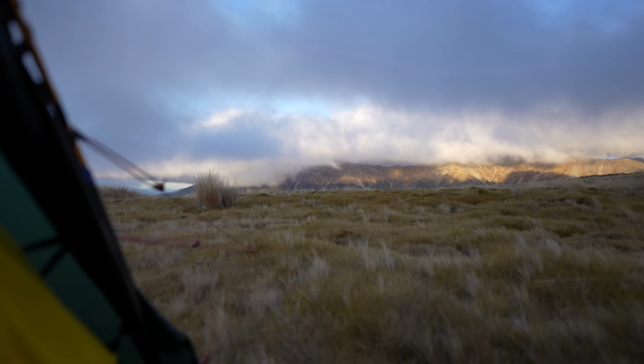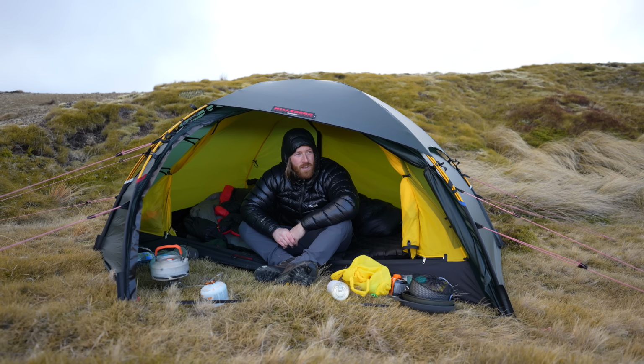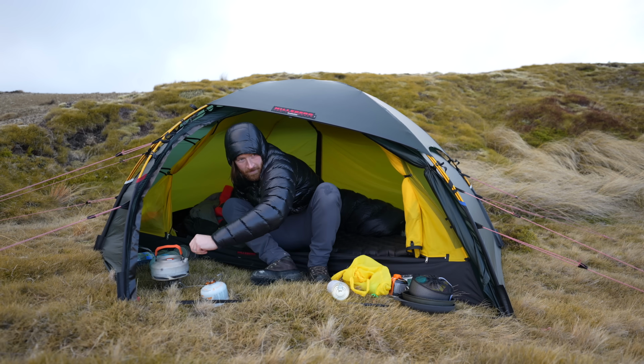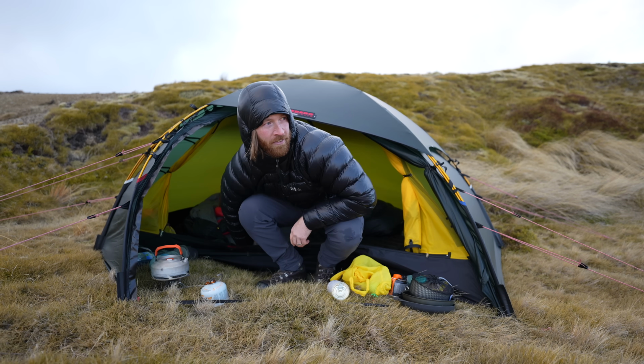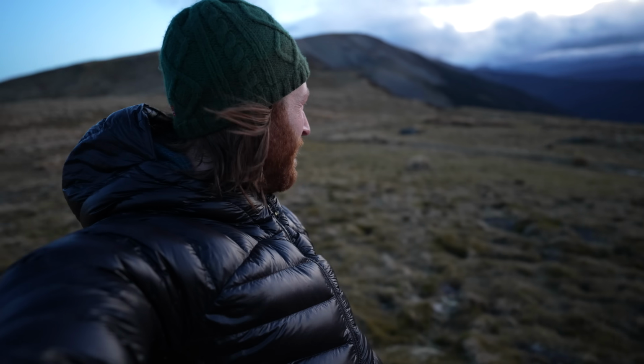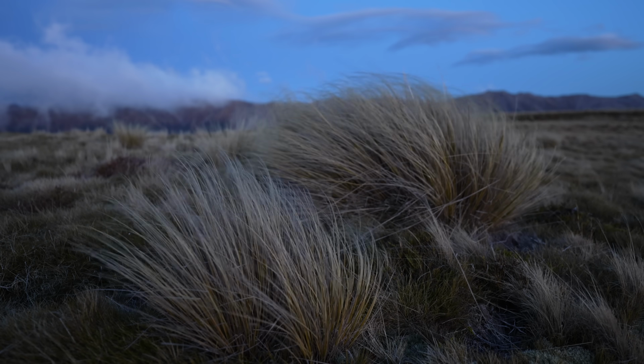What a spot to camp. Absolutely stunning views. This is magic. I'm gonna go for a little walk out to the edge of the cliff, take a look at the lake. These winds are absolutely brutal up here. Whoa! I think I gotta get back in the tent. Far out.